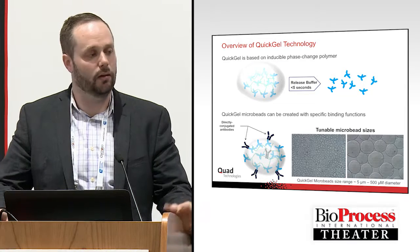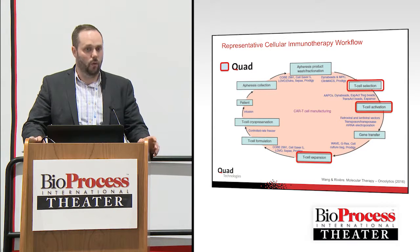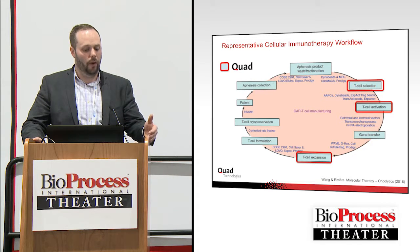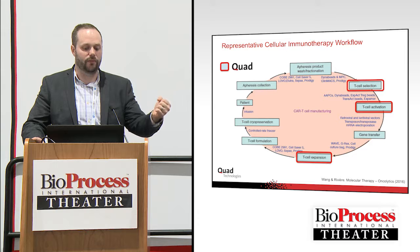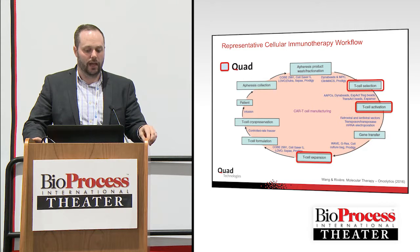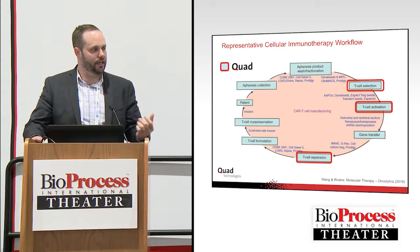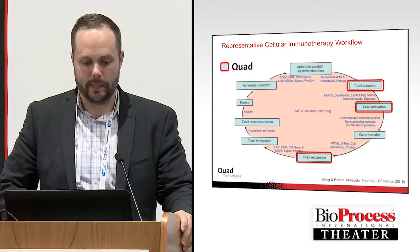So let me talk a little bit about what that manufacturing process looks like. Conventional CAR-T and TCR manufacturing, whether it's autologous or allogeneic, starts with a complex suspension of apheresis that's sourced from either healthy or disease-burdened patients. And we implement our technology within 3 distinct unit operations. The first being T-cell selection, that's purifying T-cells from that apheresis material, and then activation and expansion of those T-cells, allowing us to expand those T-cells prior to gene transfer or training those T-cells for that oncology indication, and then expanding those T-cells further for formulation prior to cryopreservation and then actually being dosed back into a patient.